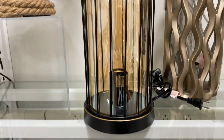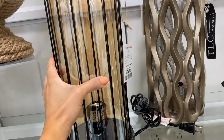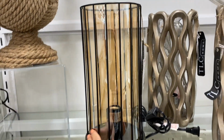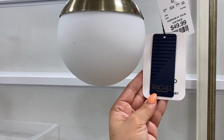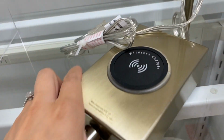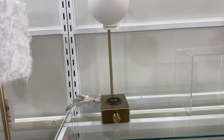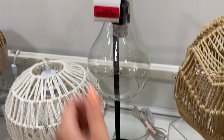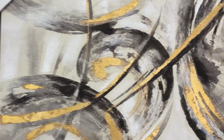I just love gold. This is totally something that you could find at RH as well. $29.99 is not bad. It would look really nice in like an office or on a nightstand. I really love this. These are totally RH lamps, that kind of style, and it was really cute how they had the wireless charger pads on them. I almost bought these, but this one is really cute. I think in the right space it would look good, but I just didn't know where I would put it.